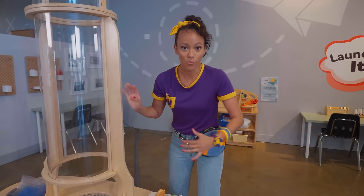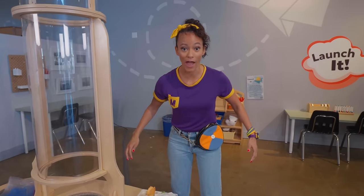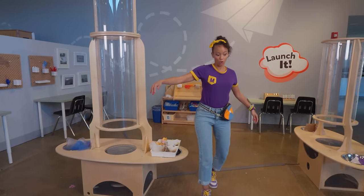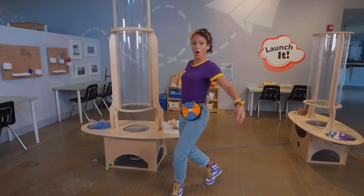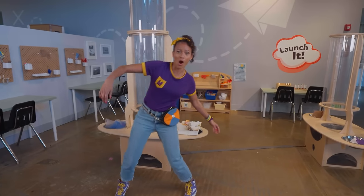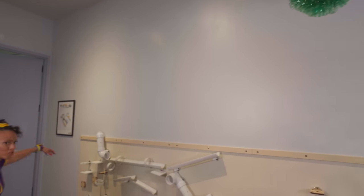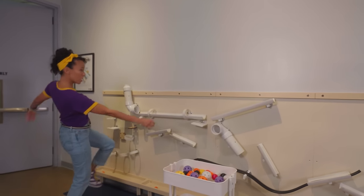Should we pretend to walk like there's no gravity? Okay, let's go. Whoa. There's no gravity.